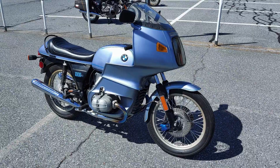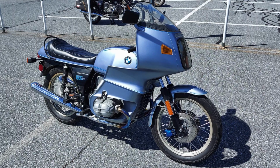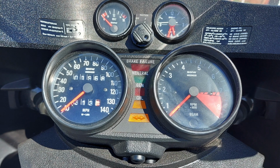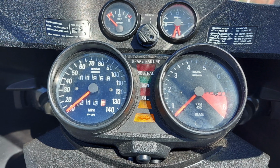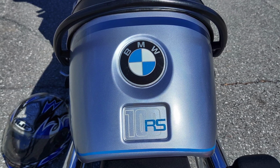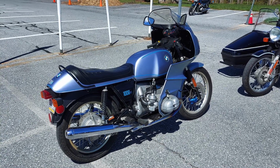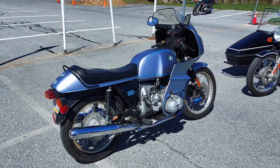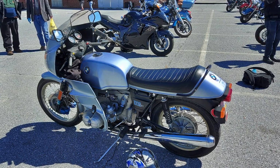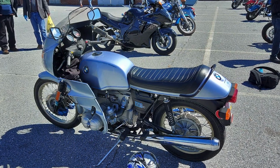Another standout at the show was this first year R100 RS BMW. The color on it itself is very unique. This particular bike only had 1,968 miles on it, so it is a very low mileage unit. It had been sitting for many years before the current owner got it back on the road. Back in the mid-70s when this bike debuted, it was touted as having the most efficiently designed sport touring fairing ever fitted to a bike. Most of these bikes have very high miles on them, and they were used as sport touring bikes and touring bikes, and I've always thought these were a cool looking machine.